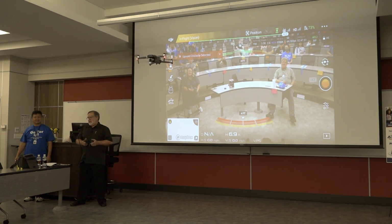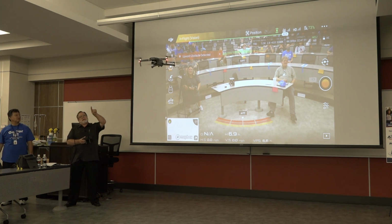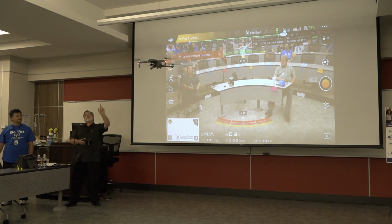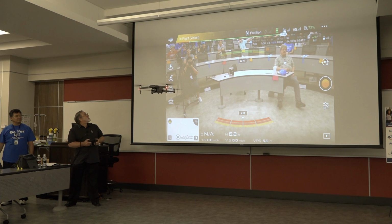What's the little shadow on the bottom? Oh, that's the shadow. That's telling me that I've got 4 feet, and that one of the sensors on this drone is telling me that there's an upward obstacle observed, which is the ceiling. That's cool.